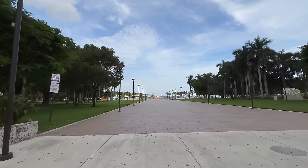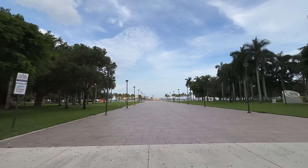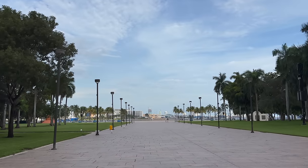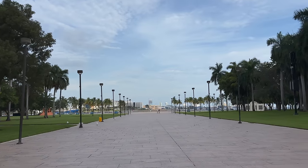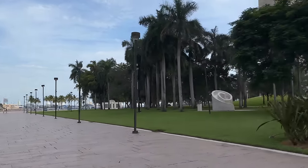Now this is a really amazing park. It's right on the water, and you can see all the way to South Beach. It's really beautiful down there.